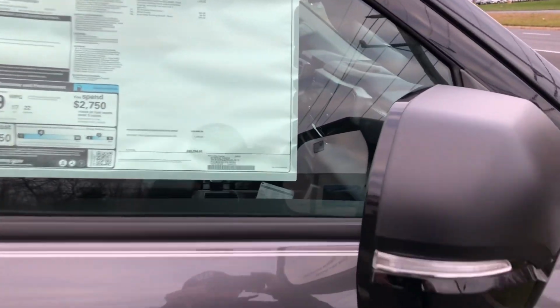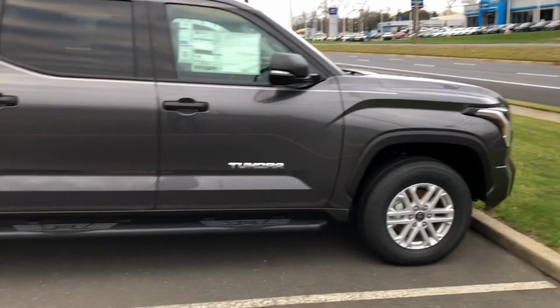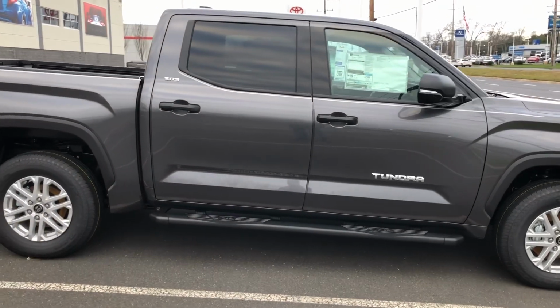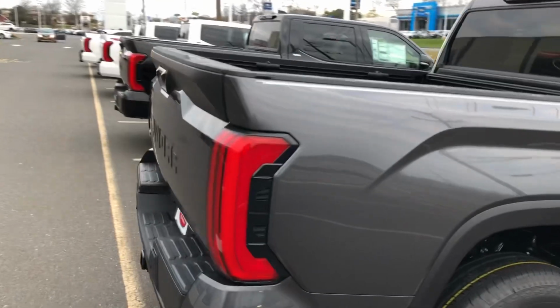This one has the 8-inch screen. I'm able to get around the vehicles a lot better here. In the other dealership, they were parked very tight. So what do you think about the steps? More of a running board look than a low-hanging step. It sits up against the body kind of nice, so might be an option if you're into that. Not a bad looking truck though.